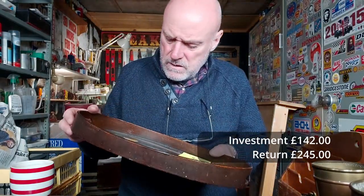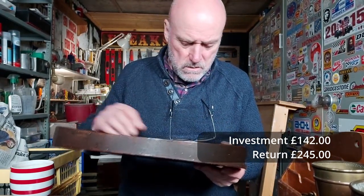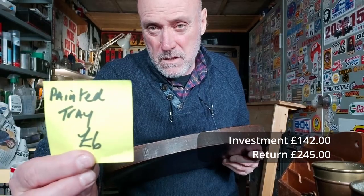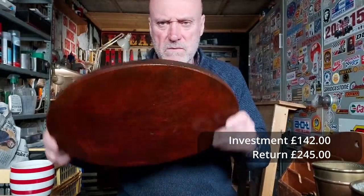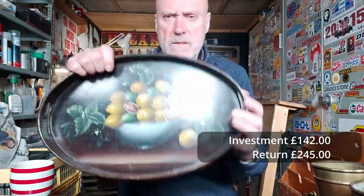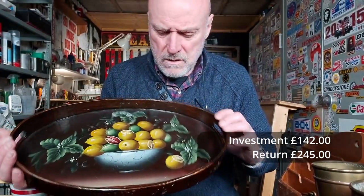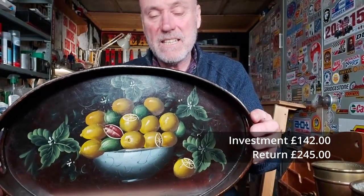Here we have a hand-painted tray with the price ticket, which I didn't pay this, but £6. Paid £5 for this. Now you might be thinking, well, that's just a £5 lacquered tray. Well, it's hand painted, lacquered bowl of fruit. How fantastic is that for a £5?